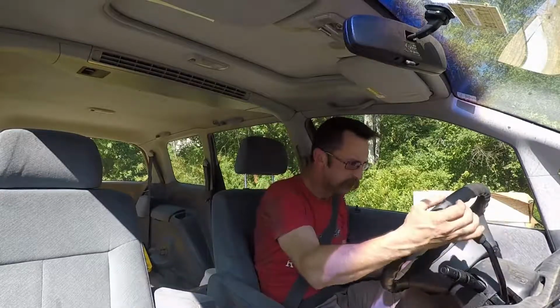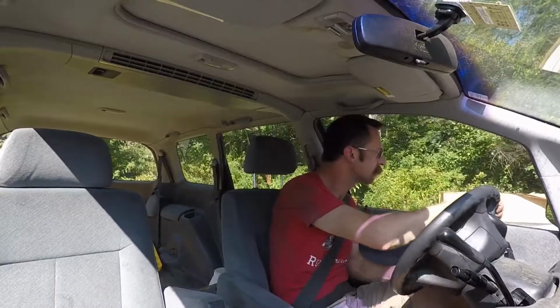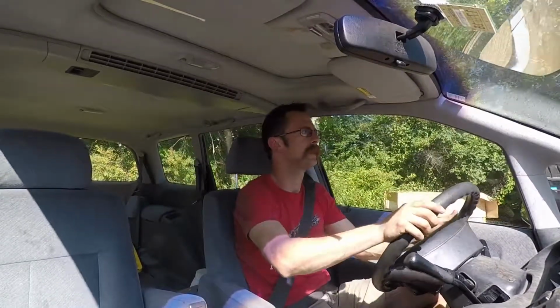You can hear the power steering pump right now, kind of complaining because it probably doesn't really have much fluid in it. The rear brakes have probably rusted, kind of sort of stuck on, so that'll be interesting. Oh boy, yeah, power steering pump doesn't like that.